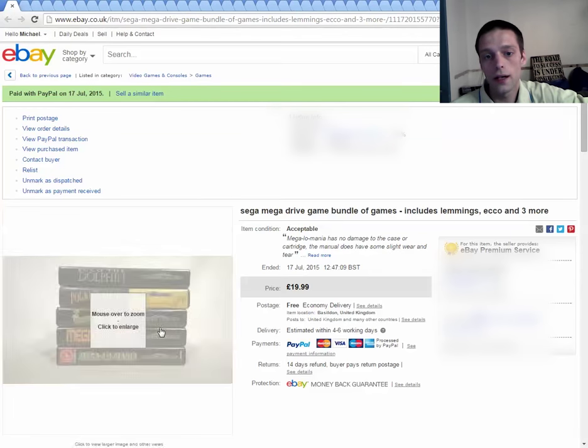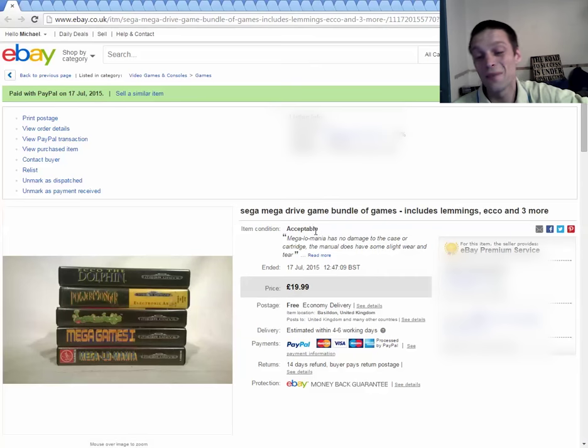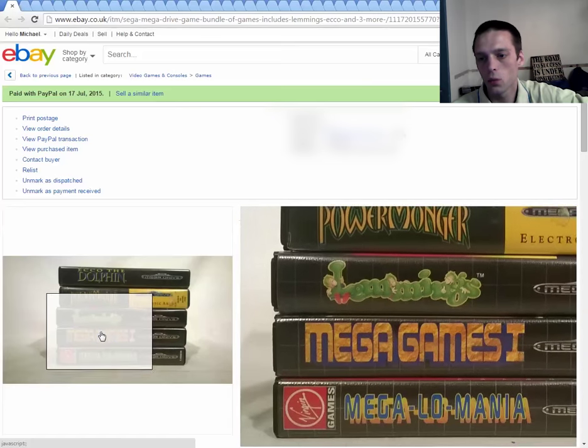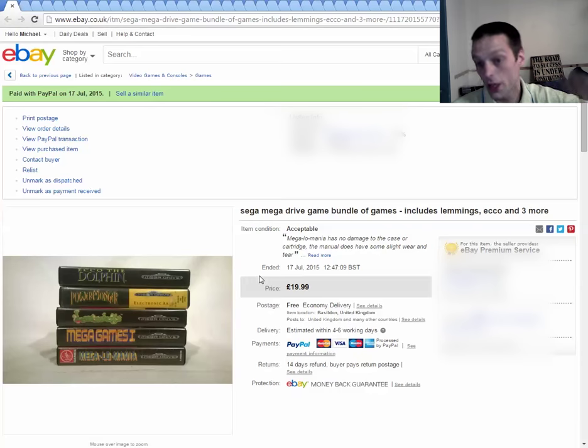So next, again, is some more of the Sega games. This was just a bundle of crap, to put it blatantly. Got £19.99 on them, and there was Echo the Dolphin, Powermonger, Lemmings, Mega Games 1, Megalomania. All low value ones, but I managed to get 20 quid. So again, all profit on that one.